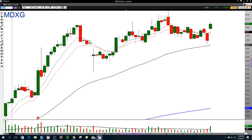MDXG is number 6 on the list. The chart had decent volume into Friday, and I would like to see if we can get continuation off of this one.